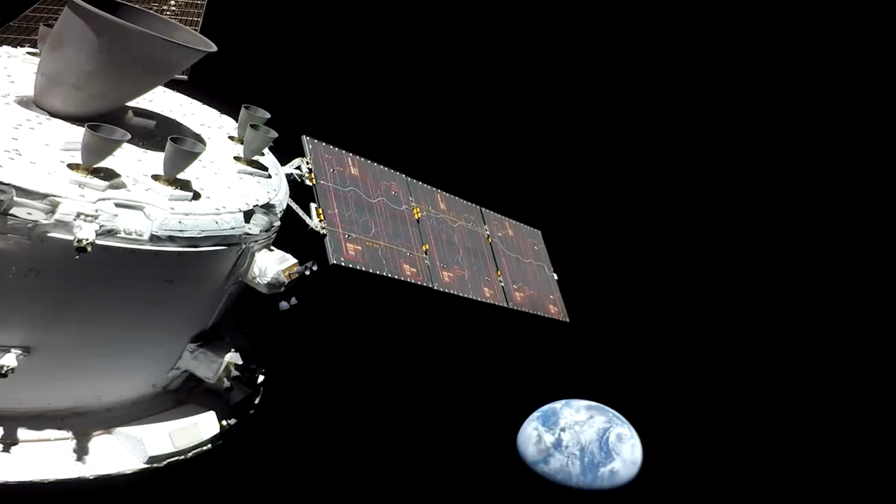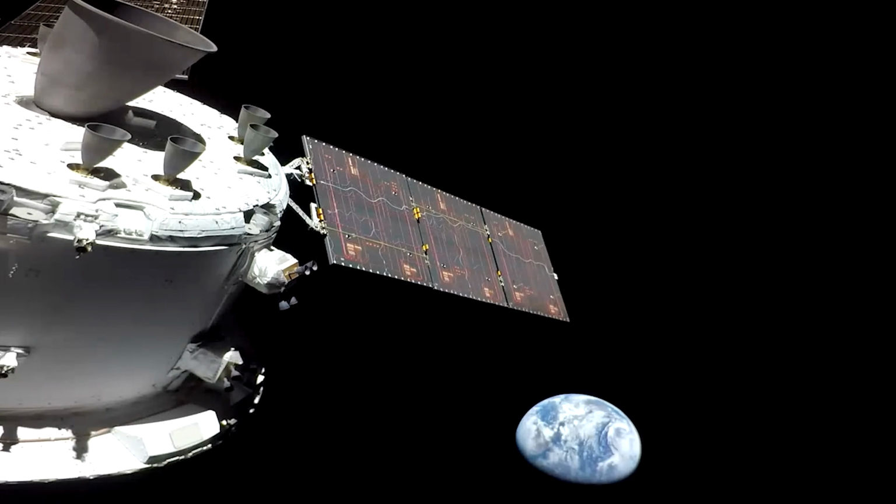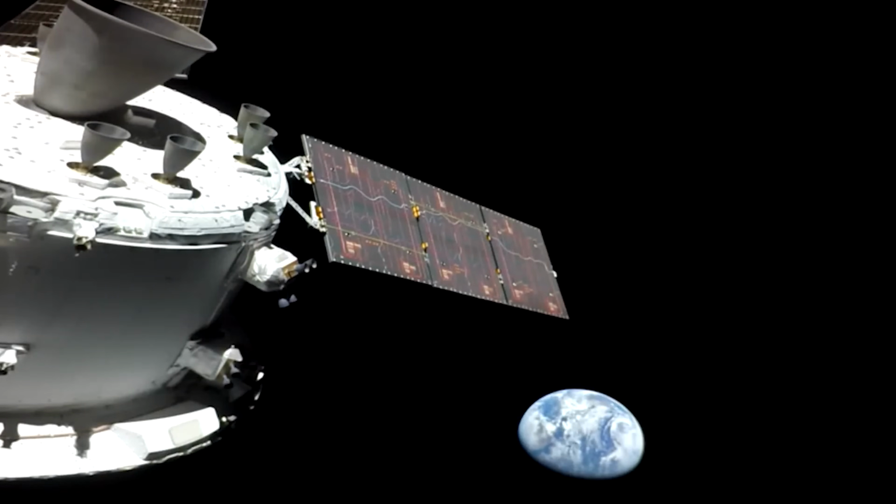And you're seeing there on your screen our first Earth views. This view of Earth captured from a human-rated spacecraft not seen since 1972 during the final Apollo mission some 50 years ago. The views of our blue marble in the blackness of space now capturing the imagination of a new generation, the Artemis generation.